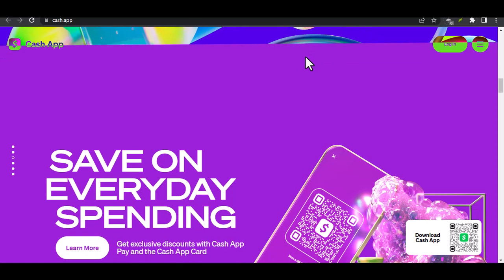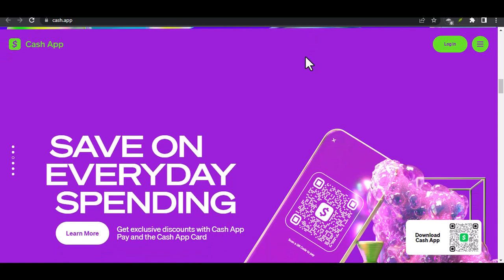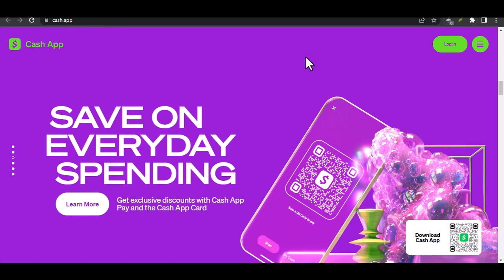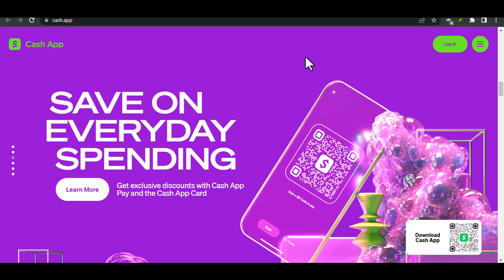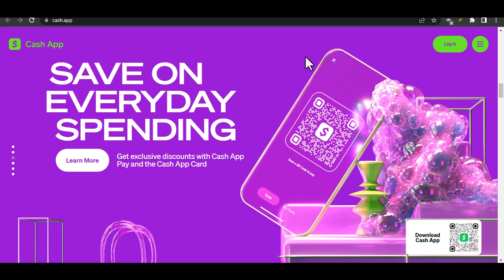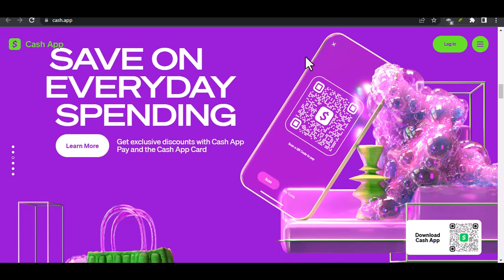So, there you have it. The three main ways to withdraw money from Cash App: transfer to your bank account, use a Cash App debit card, or request a cash out to a physical location. Each method has its pros and cons, so choose the one that works best for you based on your needs and budget.